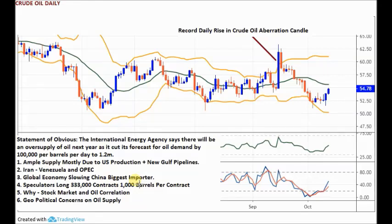So demand slowing, supply is ample, but speculators still like the long side of crude. This comes from the COT net traders' positions, okay, of what they hold, large speculative funds, in terms of crude contracts. They've got 333,000 contracts, and each contract is 1,000 barrels. So multiply that up, and that's a lot of oil they hold. It's speculative, okay? And we've got to keep in mind that 80% of the movement in crude oil, in terms of the volatility, is speculatively driven.